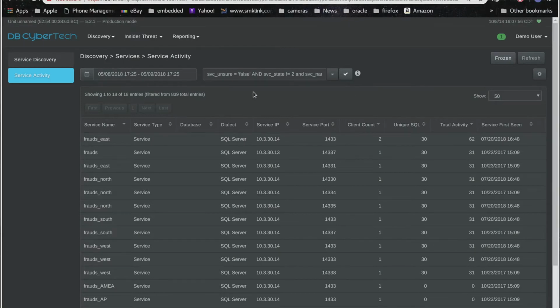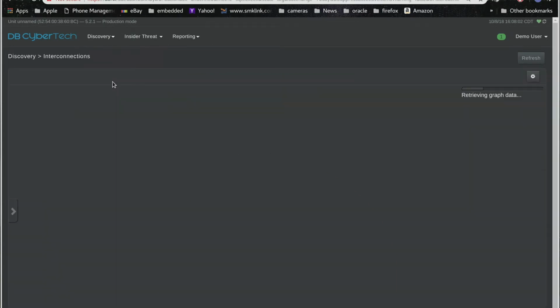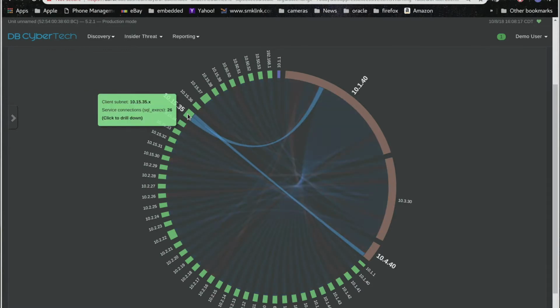Another way to understand this same information is to visualize the answer. If you group your clients on the left and your database services on the right, and then draw lines reflecting dialect and activity by color and width, you'll get a picture that looks a lot like this. This is what I meant earlier when I said you get more than a network map, but an access map.